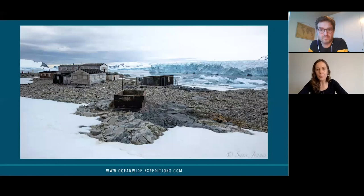That gives you a whole new perspective. When you're complaining about the dinner option on board or there's only one choice of cake at afternoon tea, think about the people that lived in these huts, these scientists, these researchers. It's fabulous. It's a real good look back in time.